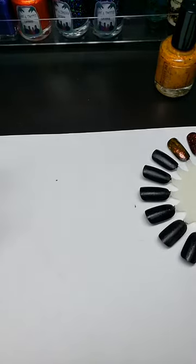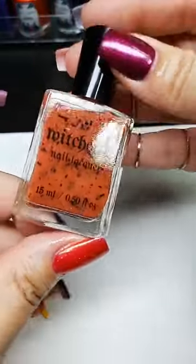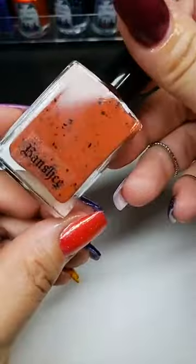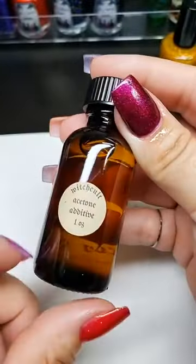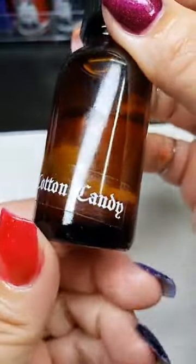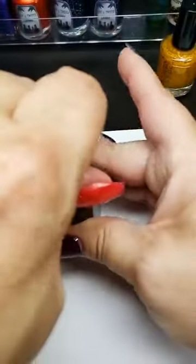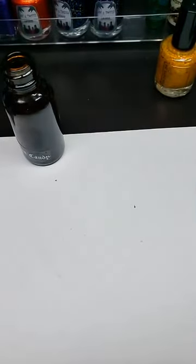Because I haven't done this yet, so let's go to Witch Cult. This is the only thermal that I have to show for you for Witch Cult. It's Banshee. And we have two acetone additives this month. So we have hers, which is cotton candy. So what I'm going to do is add a little bit of that for those of you who are unfamiliar with the additive.